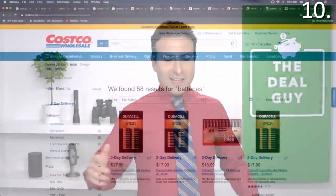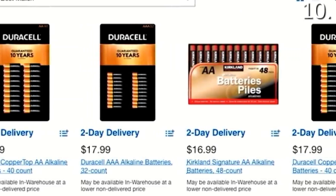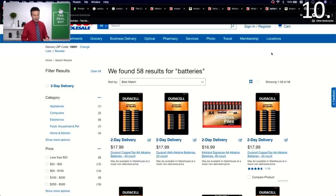And the 10th way that Costco gets you to spend more money, and I really need to get some graphics so I stop making these hand gestures, but anyhow, let's use an example of batteries. And this is the same thing for Costco, BJ's, Sam's Club. The quantities that they purchase from distributors make it nearly impossible to price compare. It's kind of like that Kirkland thing that I was telling you about.